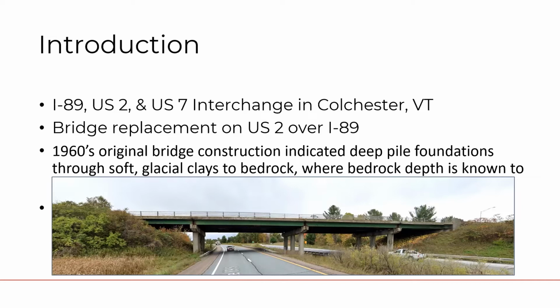And looking at the structure itself, this is from the 1960s, and it's starting to show its age. So the concrete is deteriorating at the piers here, the girders and the beams, again, deteriorating. So a good candidate for bridge replacement.